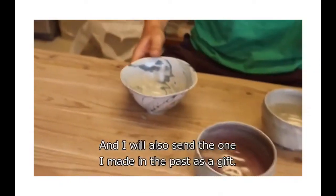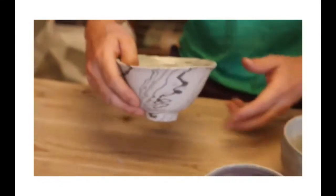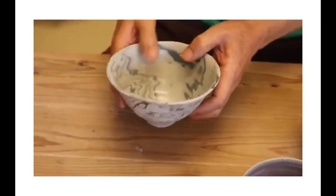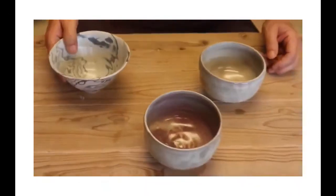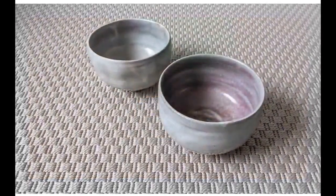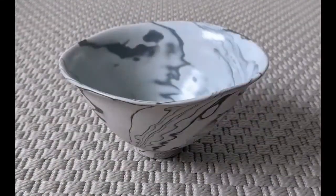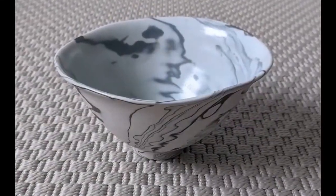Sashihara Kuniyuki, a ceramicist in Oita, has also gifted a beautiful tea bowl to Linda. She will be using this bowl in a traditional tea ceremony. We are eager to watch her demonstration as she shares with us all of the thought and preparation that goes into making a bowl of tea.